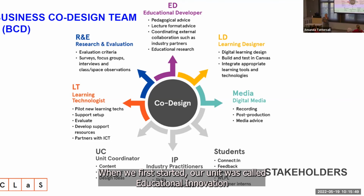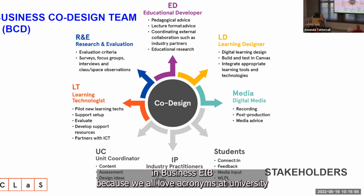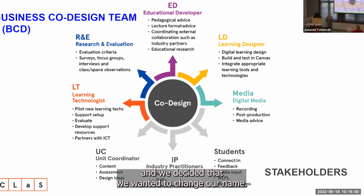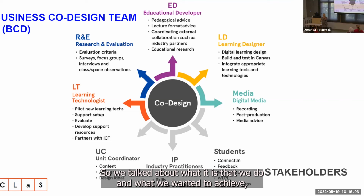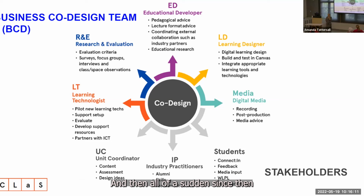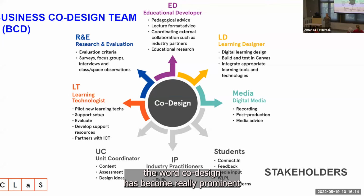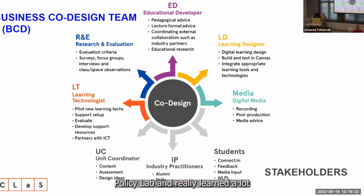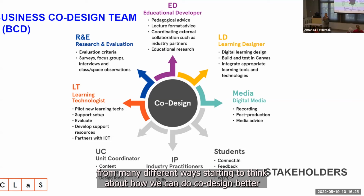When we first started, our unit was called Educational Innovation in Business, or EIB, because we all love acronyms at university. We decided that we wanted to change our name, so we talked about what it is that we do and what we wanted to achieve, and decided to call ourselves Co-Design in Business. Then all of a sudden, the word co-design has become really prominent in lots of different fields, and we've become involved with the policy lab and really learned a lot from many different ways, starting to think about how we can do co-design better.